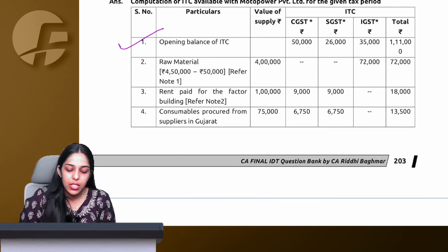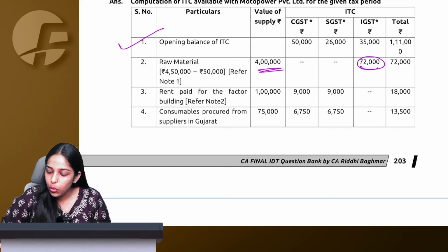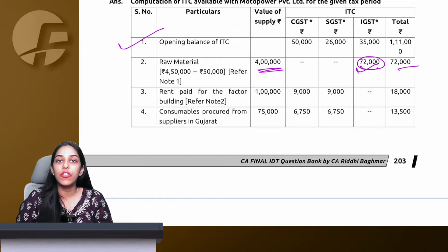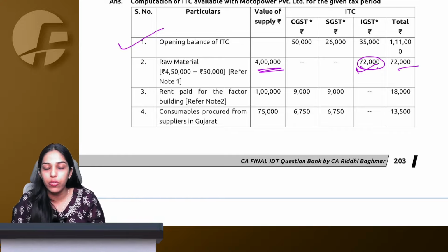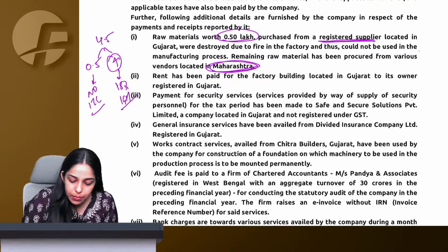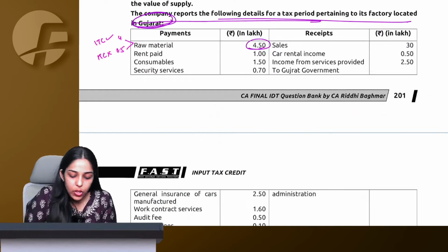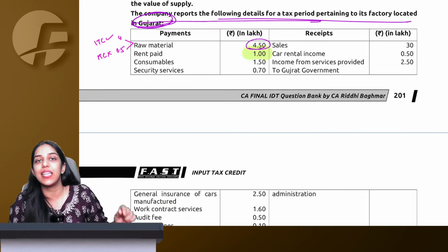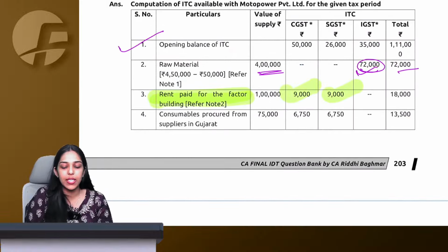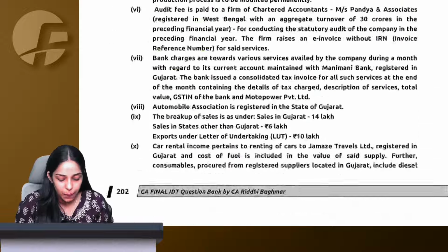Opening balances we know. Then on the 4 lakh, 18% IGST. So 4 lakh into 18% comes as 72,000 ITC available. No ITC on 50,000 because those goods are lost, destroyed, stolen or written off. Correct. After that, next point, rent has been paid for the factory located in Gujarat to its owner registered in Gujarat. So rent is paid in Gujarat only, which means CGST plus SGST. So on this 1 lakh, 9% and 9%, 9,000 CGST plus SGST. Factory also in Gujarat, owner also in Gujarat, CGST plus SGST will be charged.